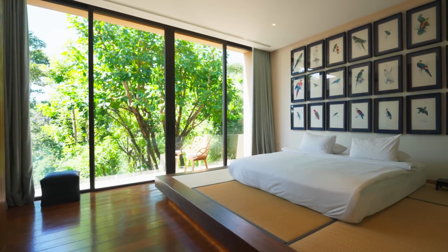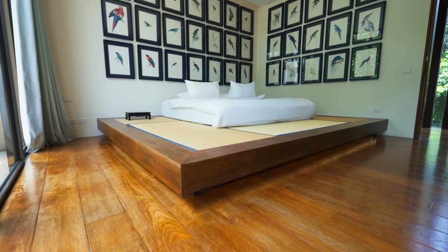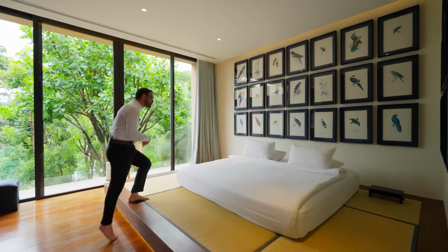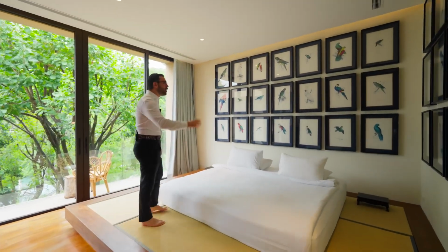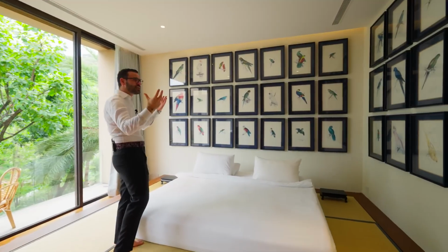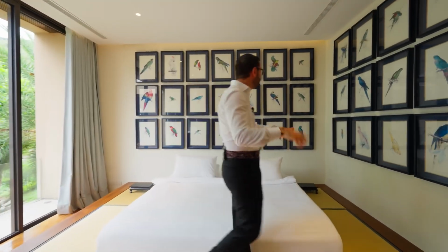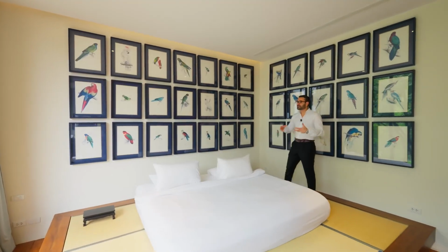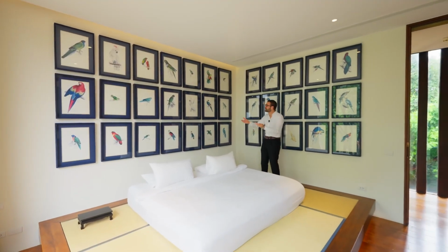Now the design here totally changes. We have this built-in platform, tatami mat, massive bed right in the center, and look at all these drawings of birds on the walls. It contrasts so nicely against the light tone here. And then you have your mood lighting, warm textures. Such an interesting space, designed so beautifully.